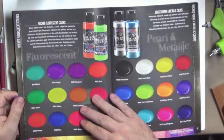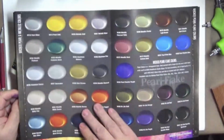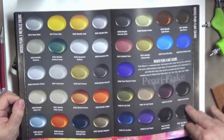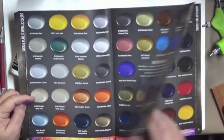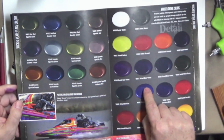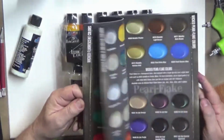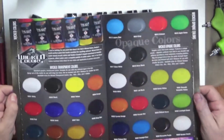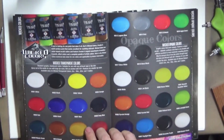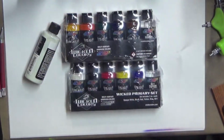They have opaque colors, they have fluorescents, they have pearls and metallics, and they have pearl flakes, and this is more of the metallic and stuff here. And then they have Wicked detail colors. Like I said, there's a huge array of stuff. I'm going to mostly focus, at least starting out as I carry them, on just the Wicked transparent colors primarily. It lines up the best with what I was doing with the Grex paint prior. So you can get an idea.